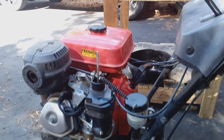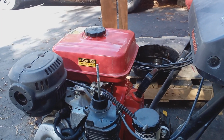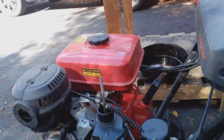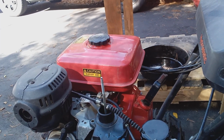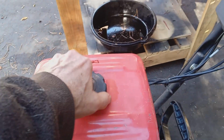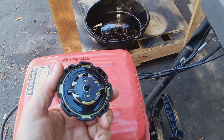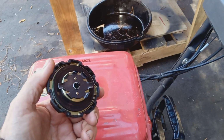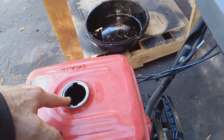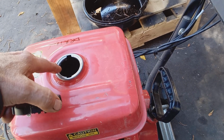The next thing it could be, and here's the symptom. You start the machine up, it runs fine for 10 or 15 minutes, and then it stalls. And then you can't get it restarted. Now, the possible culprit would be a defective gas cap. These gas caps have a vent in them to let air into the tank. If the vent gets clogged, it creates a vacuum in your fuel tank and the fuel is not allowed to flow to the carburetor.